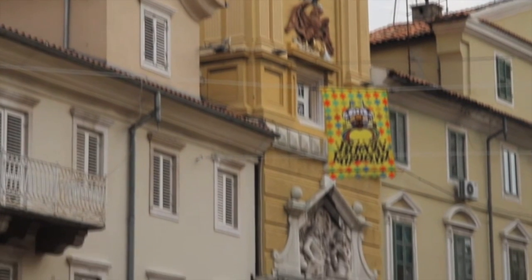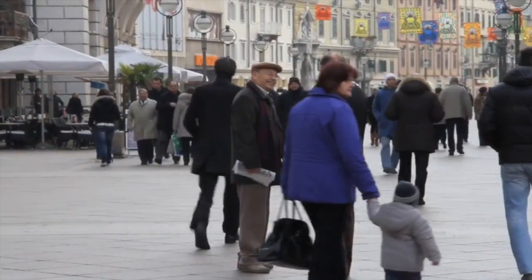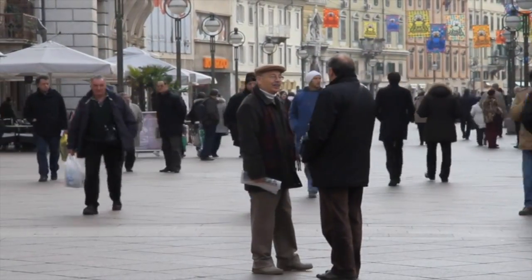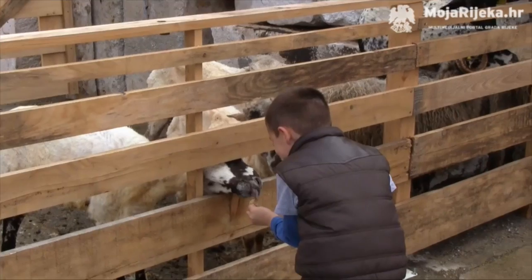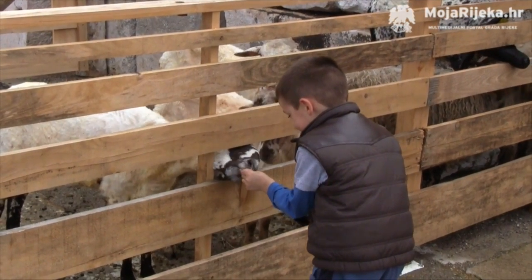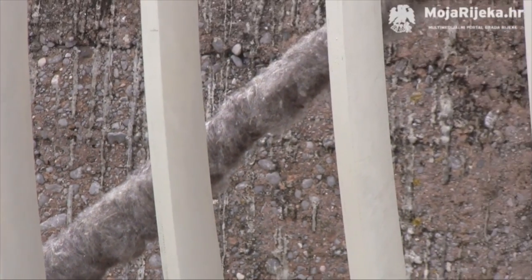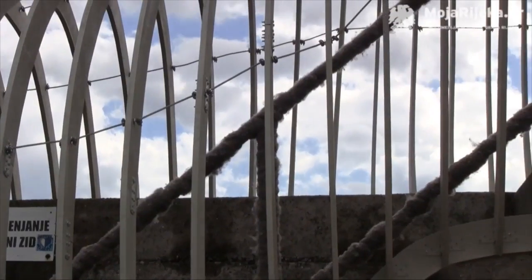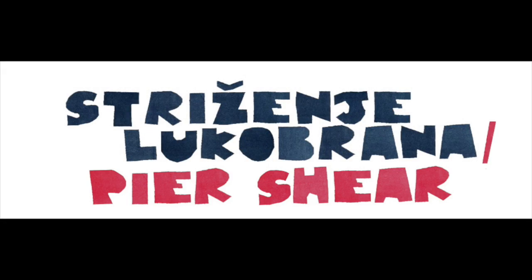One of the things I wanted to do was incorporate some of the people that live in Rijeka. I wanted to make almost like a platform for their voices. So this work is about taking two elements that are very simple, sheep from outside and the Lucka, put them together to make some kind of energy. And then it was about taking the wool and giving it to these artists. And the idea was about transformation. The project came to be known as PIER SHEAR.